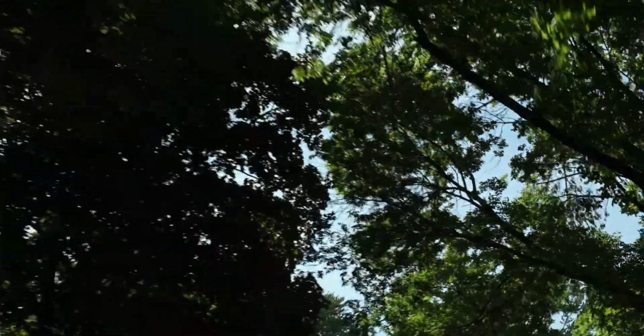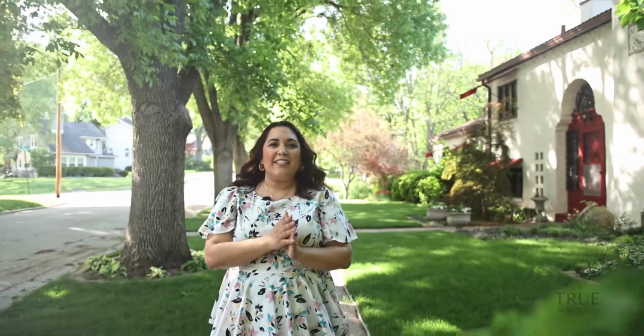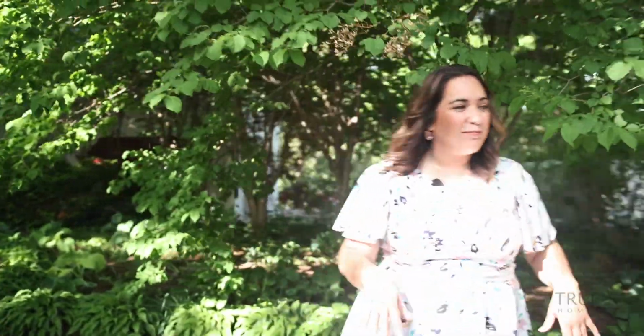Another great thing about this community is that you'll notice it is full of established trees, which create a gorgeous canopy that shields you from those really hot days and still make this the perfect walkable community. And another thing is the architecture is second to none, absolutely stunning. Take a look around.